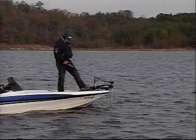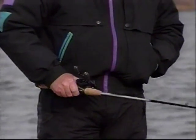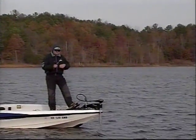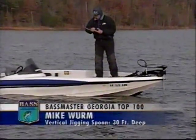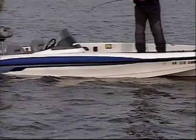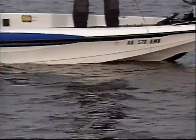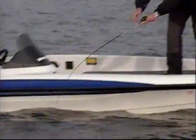Lots of times when you're jig fishing or jigging a spoon like this, they're aggressive and they'll thump it real hard. To jerk it up off the bottom, it'll just jerk your rod down when they hit it hard. But these fish are just barely taking the spoon. There's one. What it's imitating is a crippled or a dying shad, and in the cold weather, cold water really affects shad, and they get stunned almost. That's what it's representing, and that's what the fish are keying on.